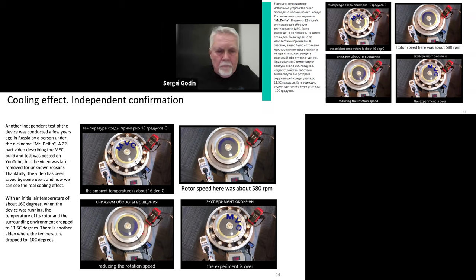These are bits of an image from a full video. The video is available. If anyone's interested, I can show it. Well, I had it saved. It's not on YouTube, but it was preserved. And what did this person discover when speeding up to about 500 to 600 revolutions? In a minute, its structure started cooling down. And the area above the rollers was cooled. He has a temperature sensor here.